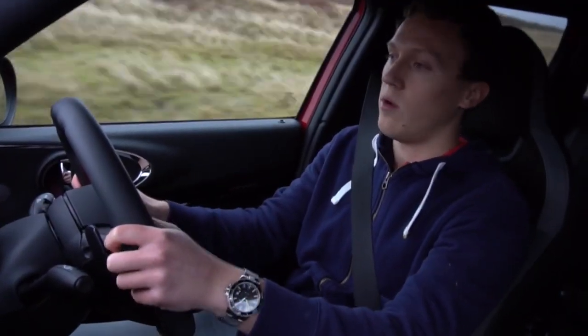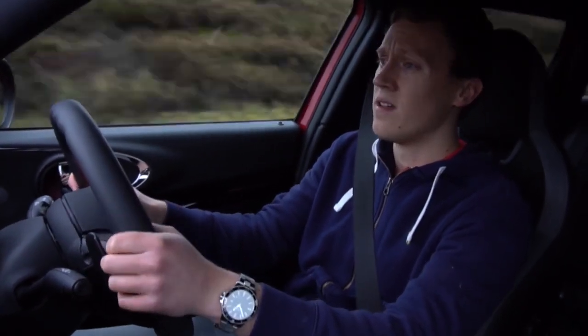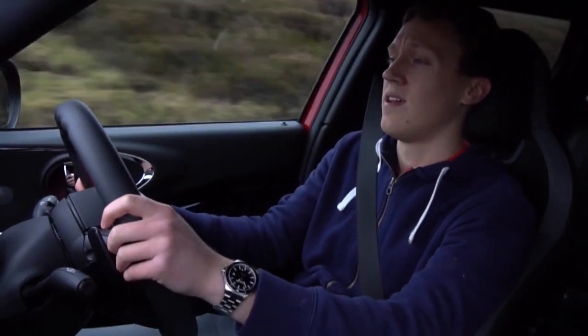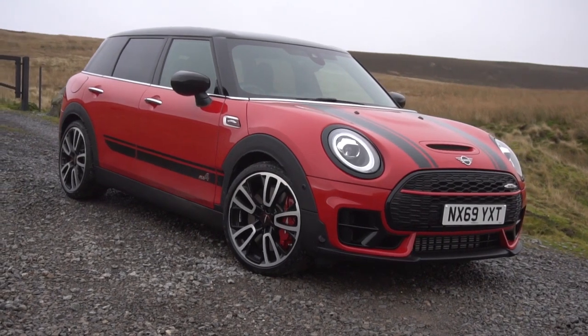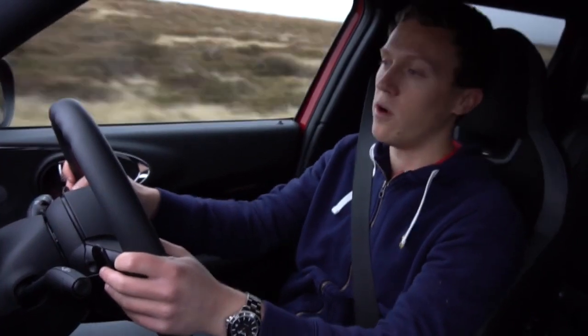Having said that, it's certainly priced in line with those cars. The Clubman JCW, this version, starts at £35,000 in the UK. This car is pretty much fully optioned and it's spec'd to around 40,000, which is a lot of money, especially for a Mini. Whether it's worth that much money, I'll leave that for you to decide. I think it all depends what you want to use it for.